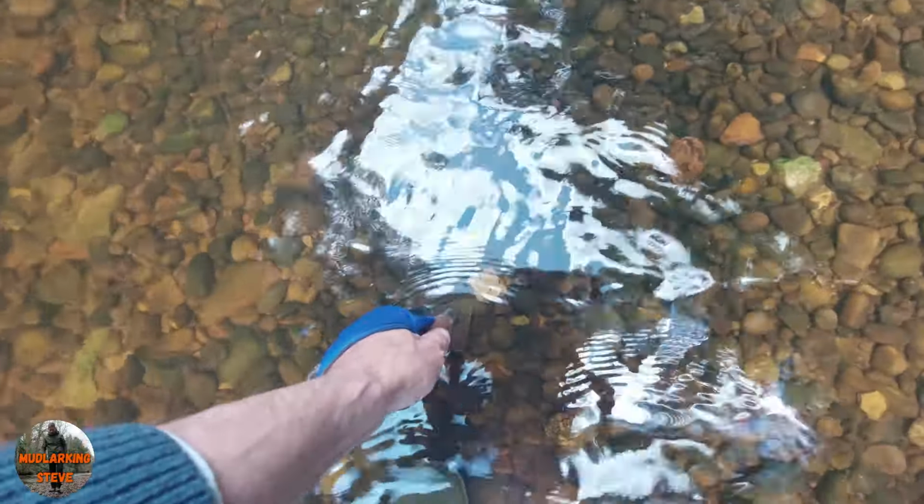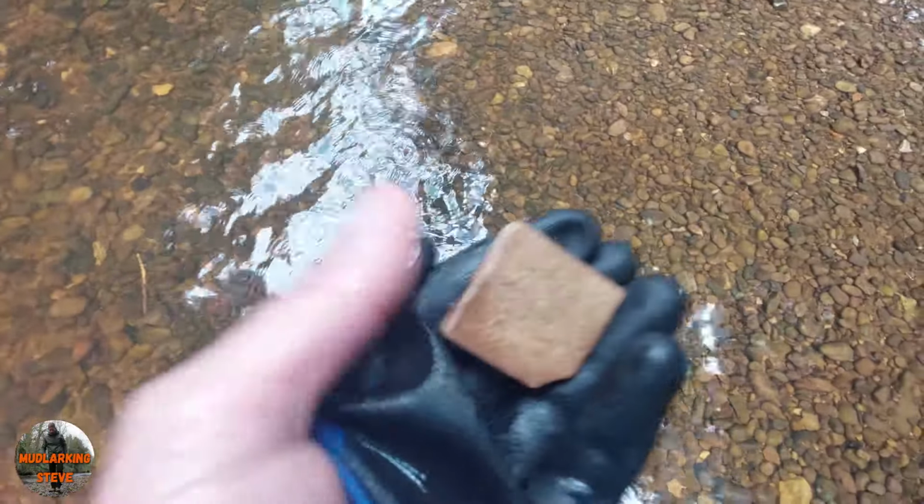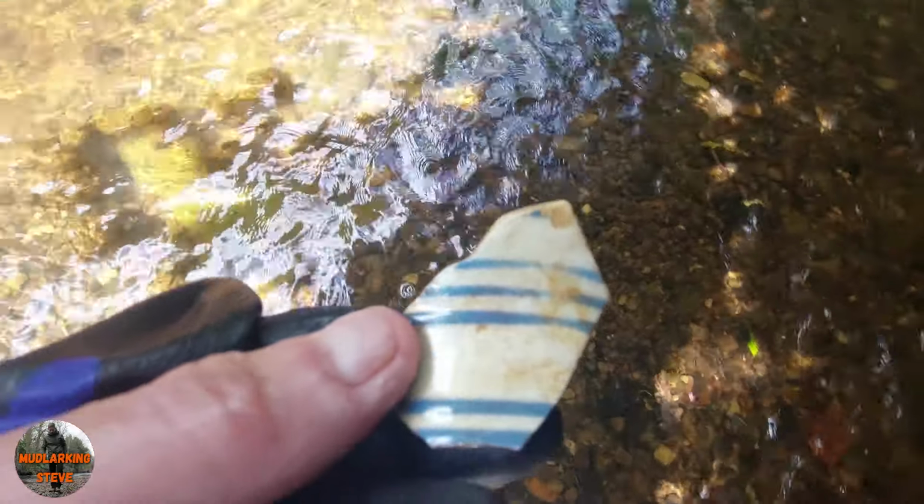Oh, look at that. Cool bit of tile. Love that. Maybe they don't want people coming down here. That's an awesome tile. Oh, I'm just in a cool bit of pottery here. Yeah, that's nice. We'll take that.